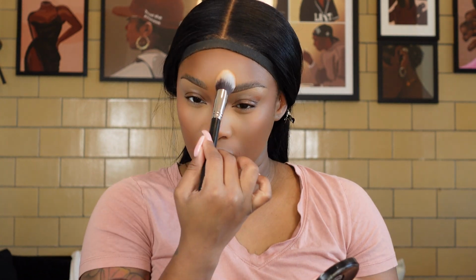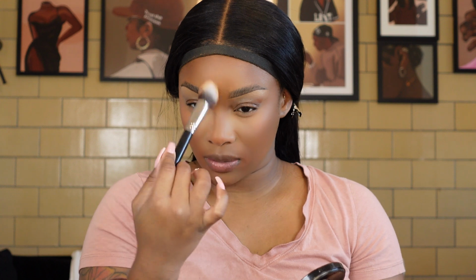Now with my dome brush, I'm just gonna take that same mineralized skin finish and tap it on my forehead first, bring back some color, bring it down the nose and tap this under eye out.